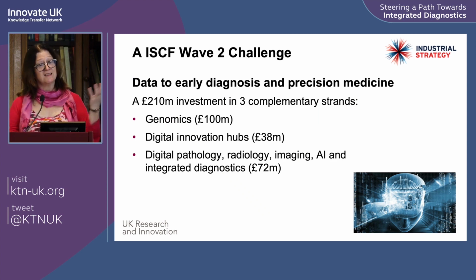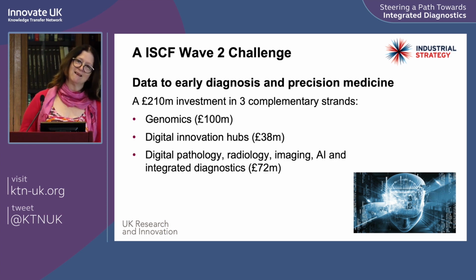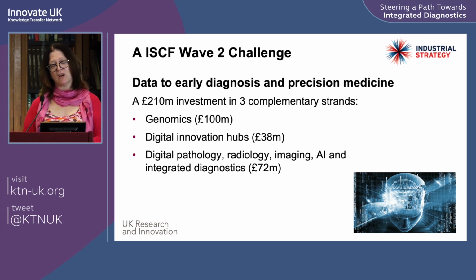So this is the Data to Early Diagnosis and Precision Medicine Challenge, a £210 million investment. It has 3 strands: genomics, digital innovation hubs, and then digital pathology, radiology, imaging, AI, machine learning, and integrated diagnostics, which is 72 million in total there.